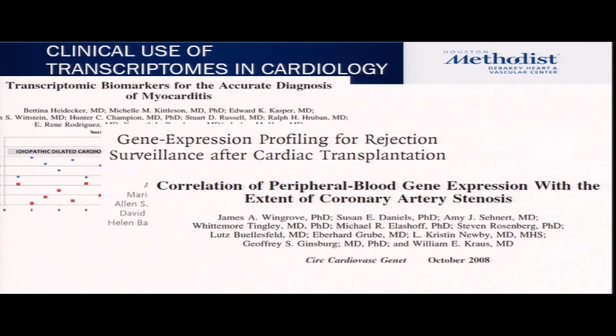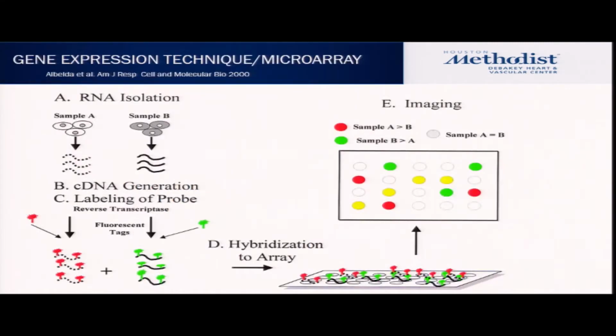We submitted this for a grant, and one of the critiques when it came back was, does the peripheral blood really represent the cardiac tissue? Looking at at least these latter two studies, you can see that there certainly is evidence that it does in these patient populations. And so what's the technique?